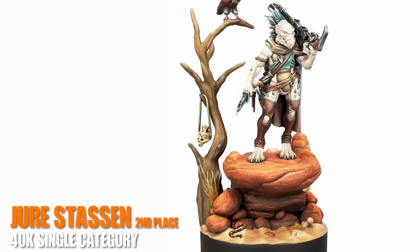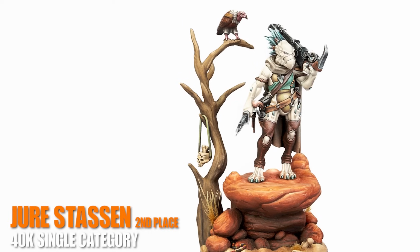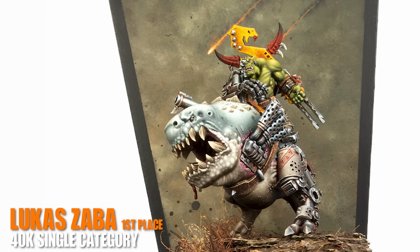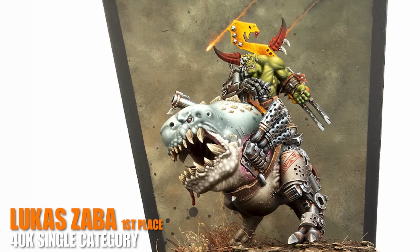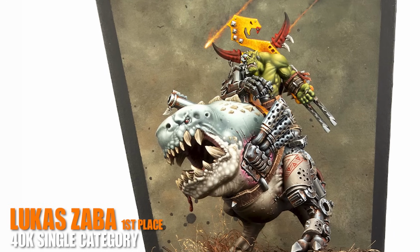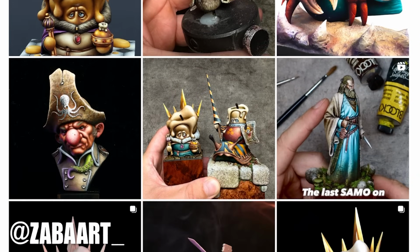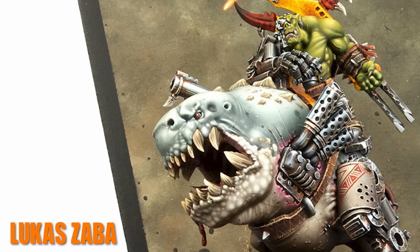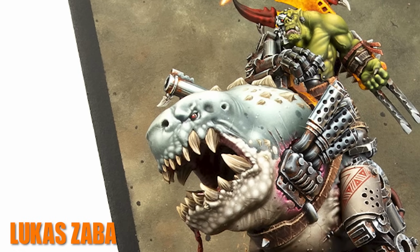All of this can also be said about Yura's silver winning entry here, who is putting this crude into a lovely little desert scene. Gold in this category goes to Lucas Saba, also known as Saba Art on Instagram, where he sculpts, paints, and sells these lovely busts and small critters. And his style is just so perfect for Golden Demon.